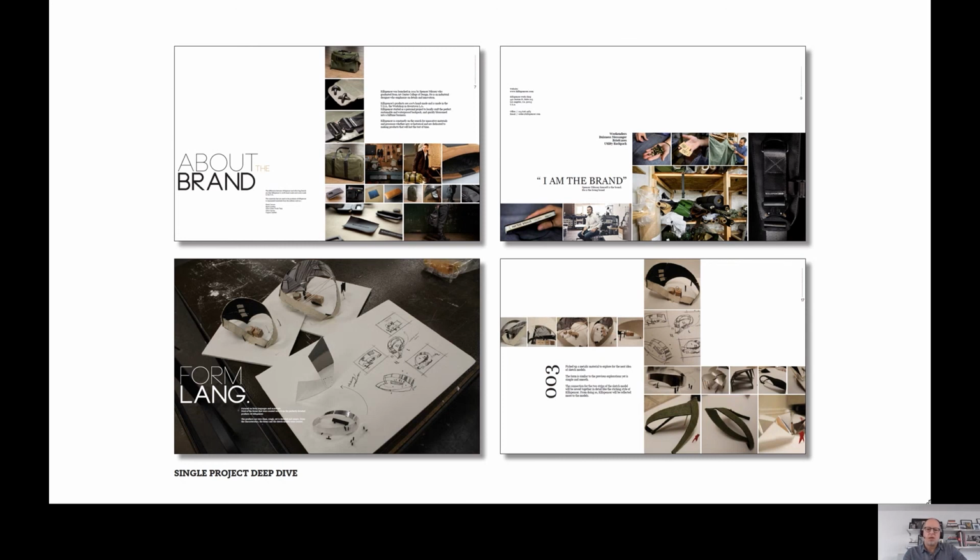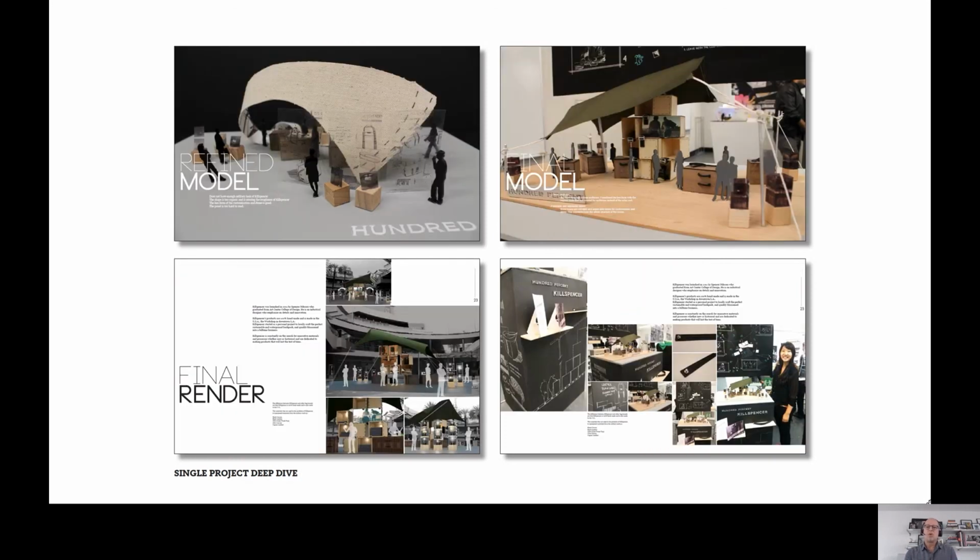And then one of the things that Julia included in her portfolio is a deep dive into a single project, which we thought was really interesting, really beautifully composed graphically, taking us through each step of the design process with reference images, with sketches, with vignettes, with photographs of design process work, whether it's from the brand standpoint, working through the form language, working through her models, her final model, and her final renderings.